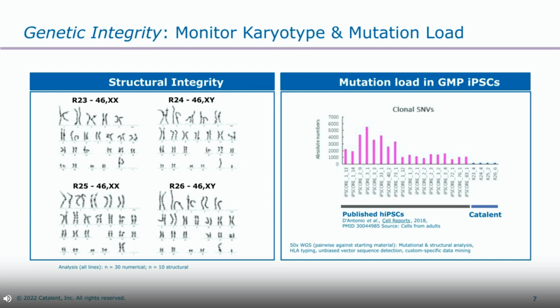So you see the four data points on the right-hand side in comparison to iPS cells derived from adult starting material. So we could really trace this down to the starting material, which I think implies a key advantage of using cord blood.